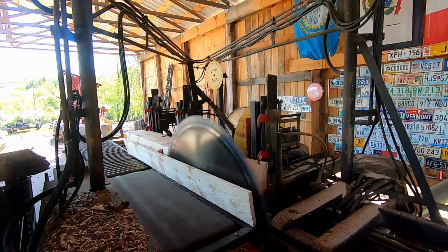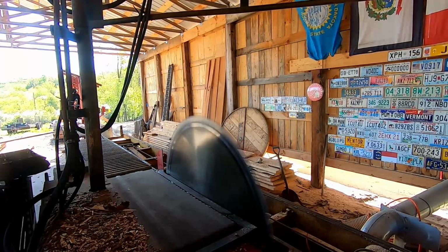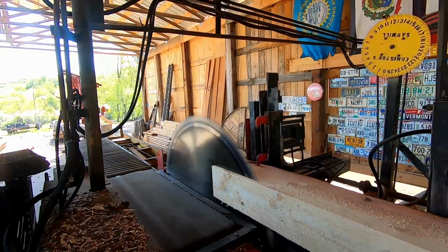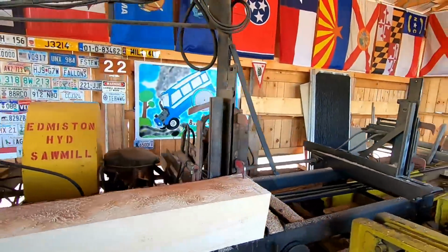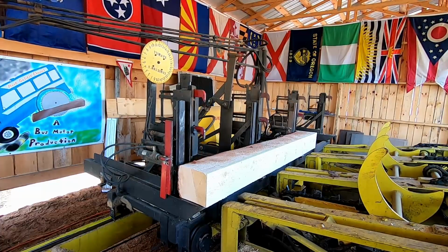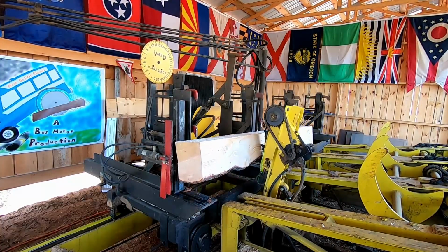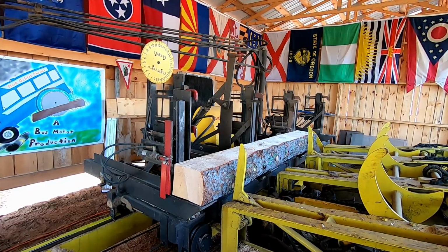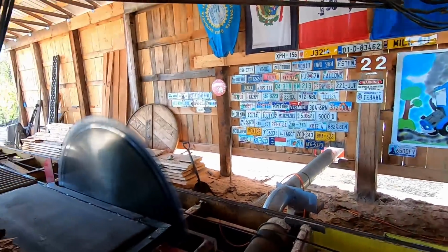You can see the knots will change the way they look when you get closer to the pith. Let's just see where we're at here for a second. Oh, we can take a couple more. Yeah, one more. That'll get us right to the 2 inches off center. Then we'll cut the 4x4 right out of the center there. Now, get her down to 4 inches.